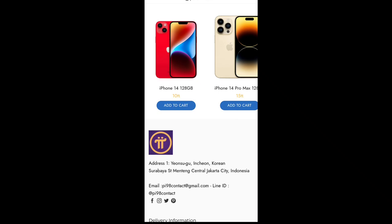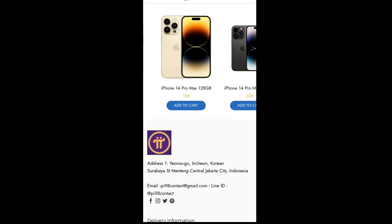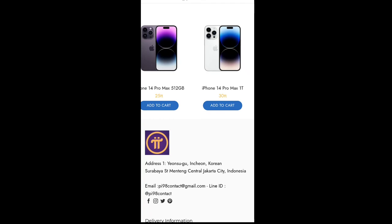So guys, you can see the new update of the PichainMall. Now you can easily buy iPhone 14 128 GB for only 10 Pi coin. And then we have a different iPhone 14 Pro Max 128 GB for 15 Pi coin. Then we have an iPhone 14 Pro Max 256 GB, the price is 20 Pi coin. Then we have a 512 GB iPhone 14 for 25 Pi coin, and then we have a 1 TB iPhone 14 Pro Max, the price is 30 Pi coin.